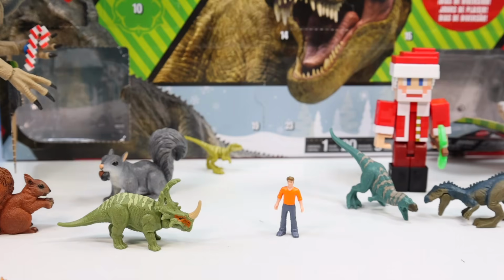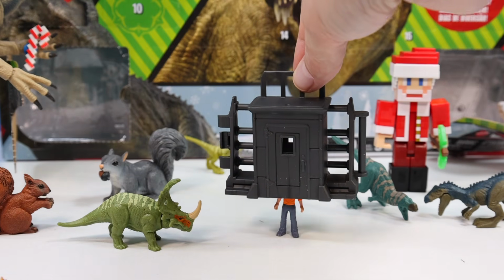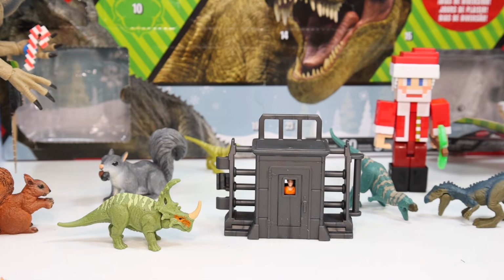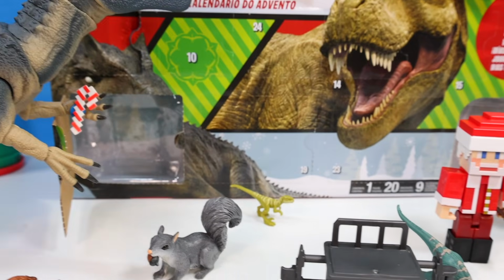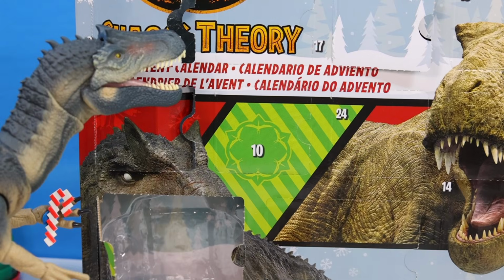Another wall. I believe this wall was introduced last year, not the first year, and makes for an awesome special feature for Ben, as he can hide behind the window there. There he is inside. Help me! Help me! Door 10. Door 10 over there by the Allosaurus again. Where's my harpoon?